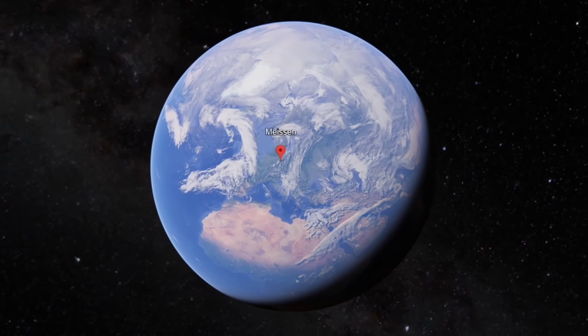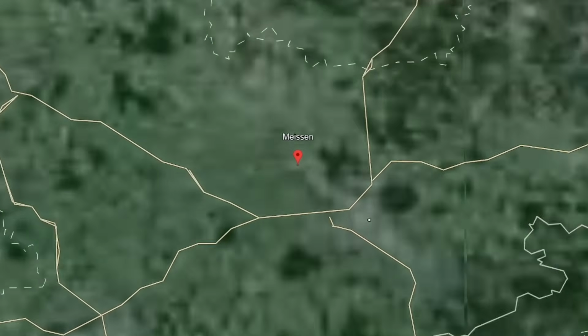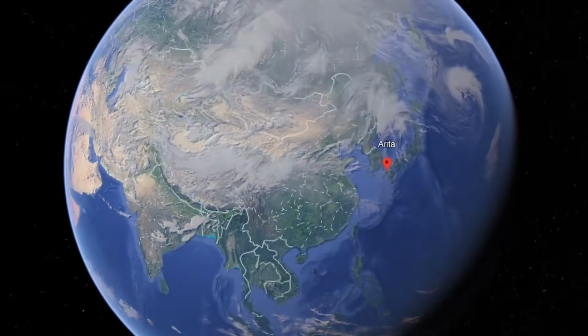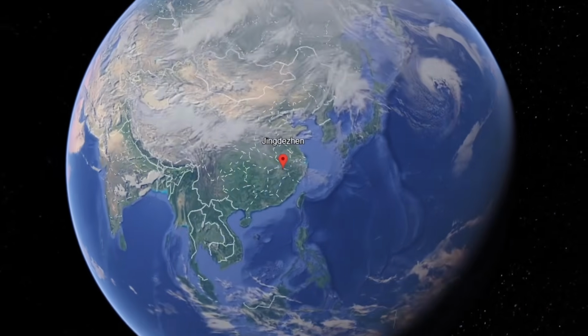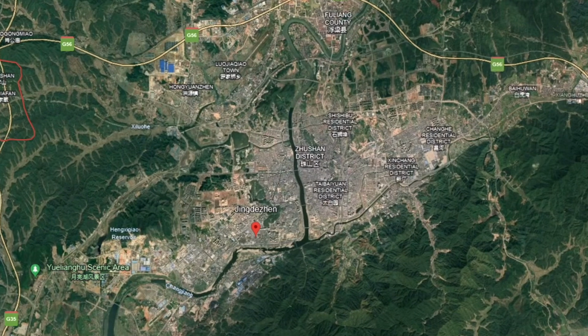You've got a town in Germany that has a factory. It's called the Meissen factory. The town is called Meissen, and that is where a lot of Swiss brands and German brands get their porcelain watch dials made. Then you've got the Arita factory in Japan. That is where Seiko gets its porcelain dials made. And then you have a location in China, in Jingdezhen, China. I probably haven't said that right.